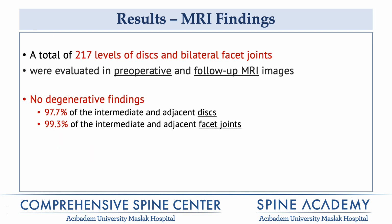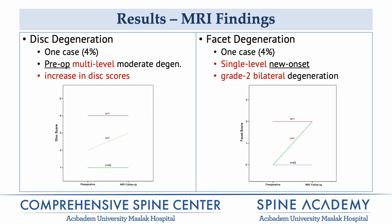A total of 217 levels of discs and bilateral facet joints were evaluated, and the vast majority of them did not show any degenerative findings. One case, who already had a preoperative multi-level moderate disc degeneration, experienced an increase in disc scores. Another case, who was a Lenke 1AR curve operated by thoracic-only surgery, experienced a new onset single-level bilateral grade 2 facet degeneration.